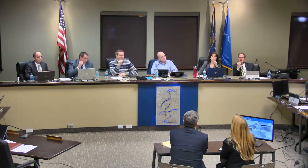It can accommodate 2. Yeah, it's wide enough for 2. Is it designed to start with 2? It should just start with 2. I don't know. There's space for it. That's UDOT's call as they design that.